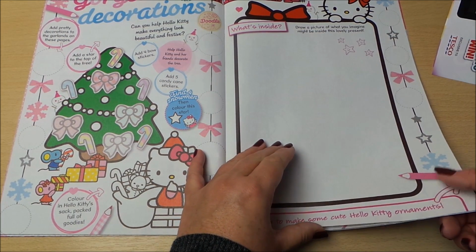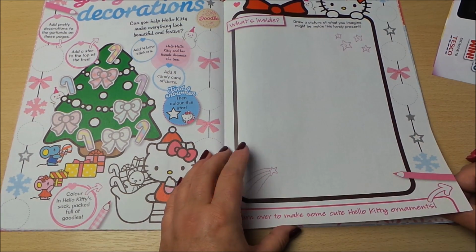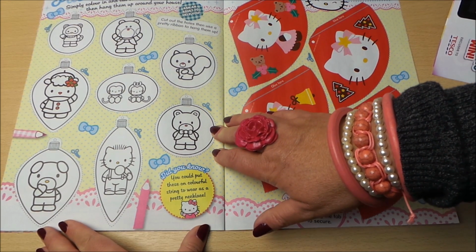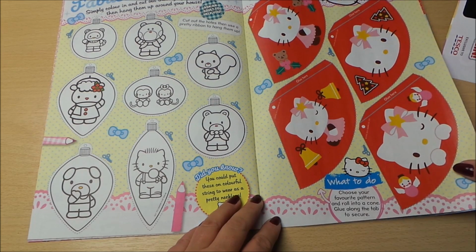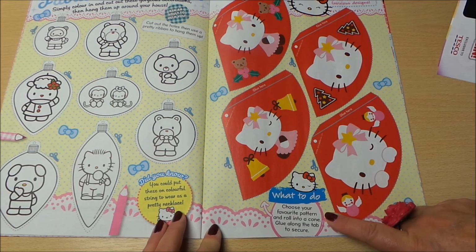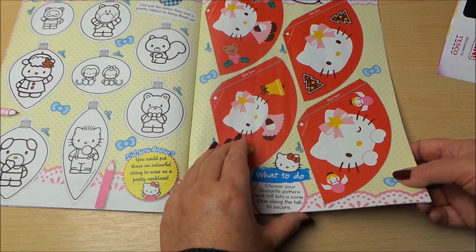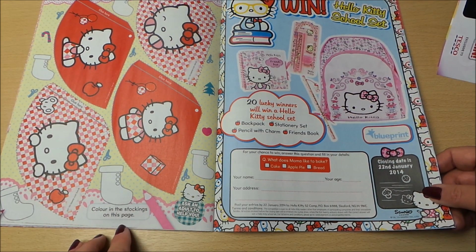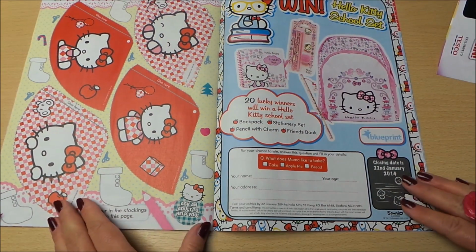What's inside? Draw a picture of what you imagine might be inside this lovely present. So that's the way to get creative there. Fabulous ornaments. Now these are for you to cut out, probably stick on card, and then you can put some pretty ribbon around them and then hang them on the Christmas tree. So here's something creative to do. What to do? Choose your favourite pattern and roll into a cone. Glue along one side to secure. So they're little cone shapes. And they're ornaments as well. So you can put the ribbon through the top, and they're little cone shape Hello Kitty ornaments.